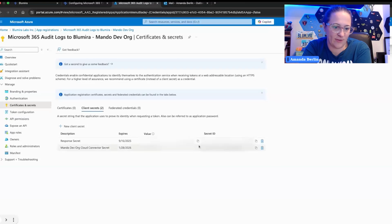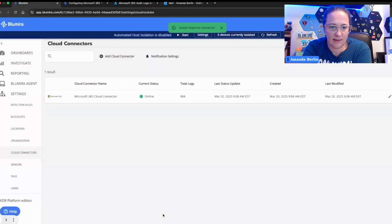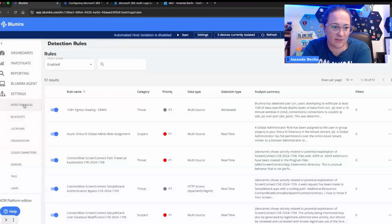So we're going to add another secret here. We had one earlier, the connection secret for ingesting logs, and this is going to be our response secret that we copy and paste in here. And then we hit connect. And ta-da, that's all saved. And now we can trigger response actions.